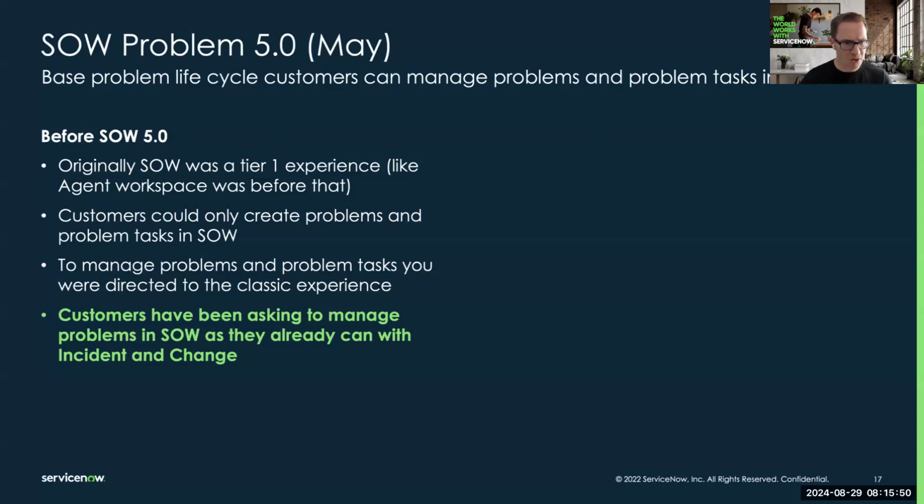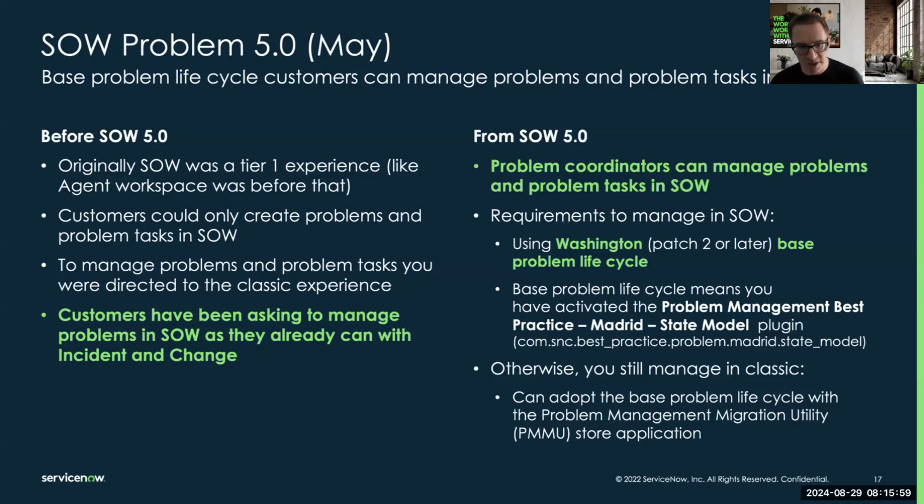Understandably, and based on past launch and learns, if you were here this time last year, a lot of you were asking for being able to manage problems in SOW itself, as you already could do with incident and change. And we recently added major incident as well. So from version 5, problem coordinators can now manage problems and problem tasks in SOW.